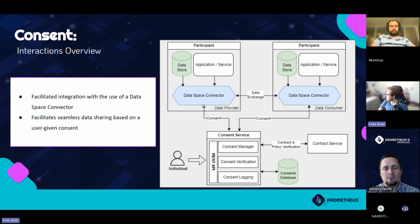So in a more technical and architectural way of seeing things, the consent service is tightly coupled to the contract service, because in our ecosystem, a consent cannot be given if a contract does not exist between the participants who are going to be exchanging data. What this means is that it is mandatory for participants, so for a data provider, for instance, to go in the catalog, to declare a data set that concerns personal data, and for a data consumer to go in the catalog and to declare a service, a data processing service that concerns personal data, and for them to have a signed contract on the usage of said data for said service, in order for a consent to be then generated for an individual.